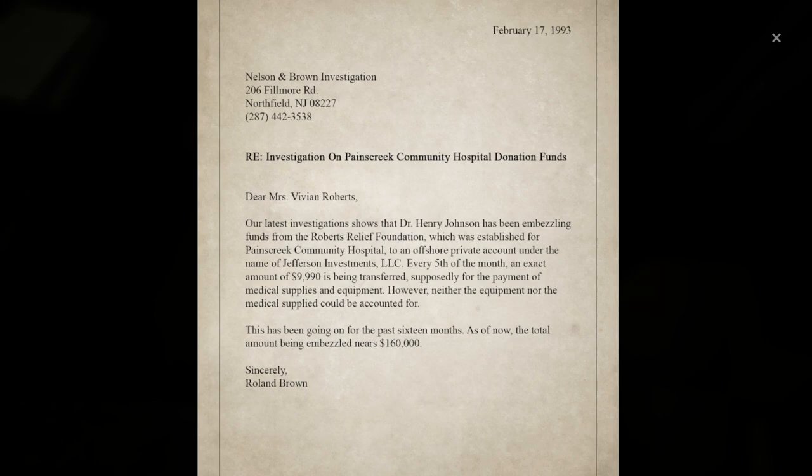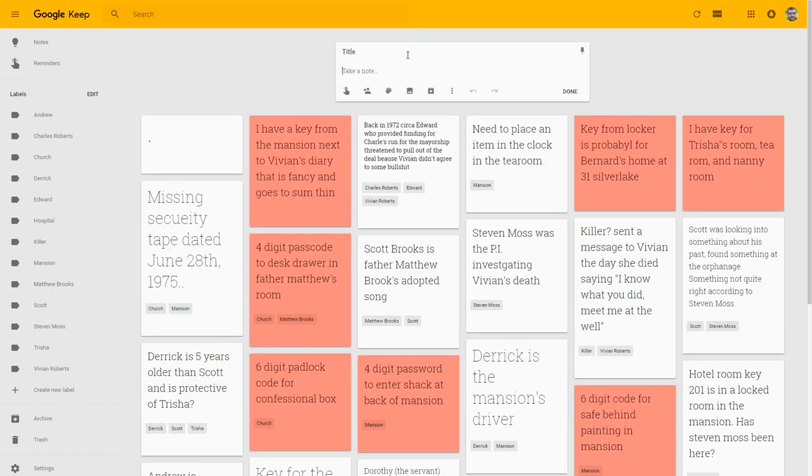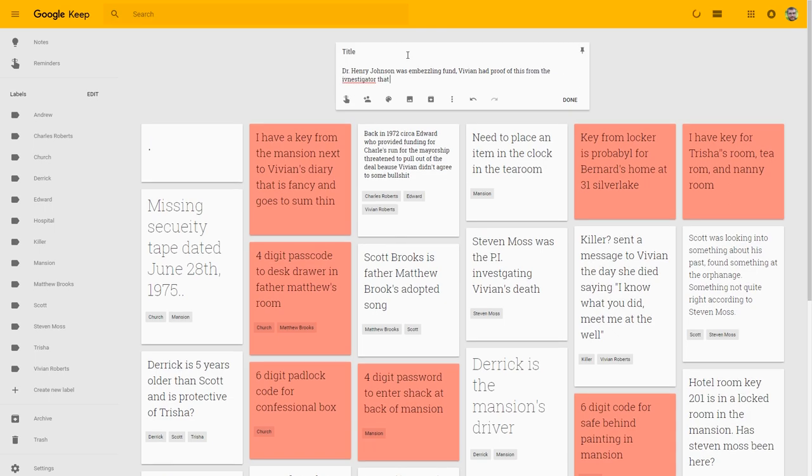Okay. This needs a note. Dr. Henry Johnson was embezzling funds from the... I'll just say embezzling funds. Doesn't matter too much where it's from. Vivian had proof of this from the investigator that they hired. Investigator.